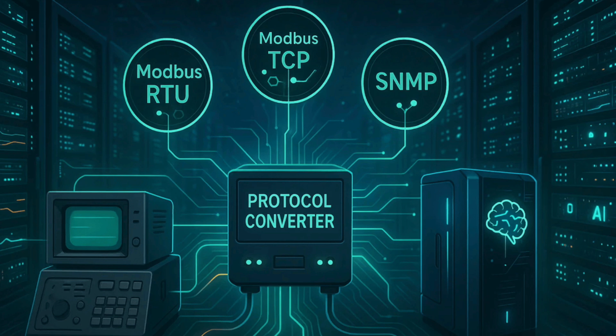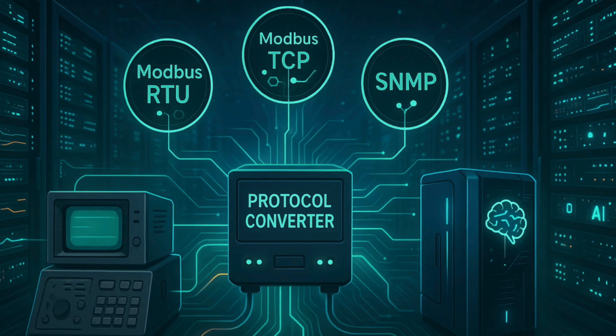So it's a smart way to bridge the gap between established and cutting-edge technology without having to discard perfectly functional equipment. What about the more modern industrial Ethernet protocols? How do they stack up? Industrial Ethernet protocols, things like Ethernet IP, offer significantly higher data transmission speeds and much easier integration with standard IT network infrastructures compared to the older Fieldbus protocols. So faster and easier to connect.